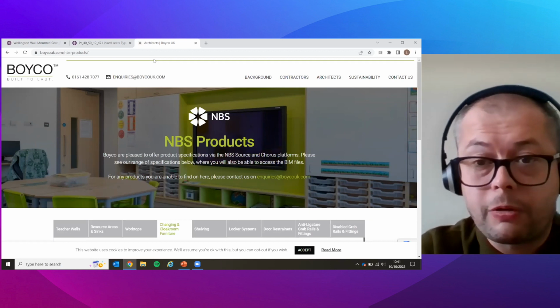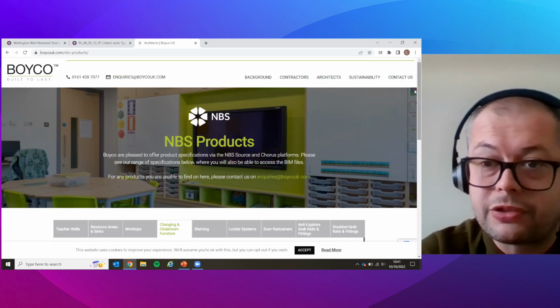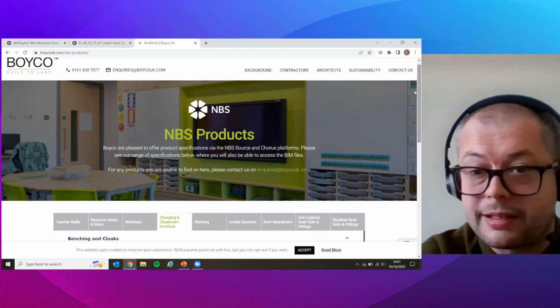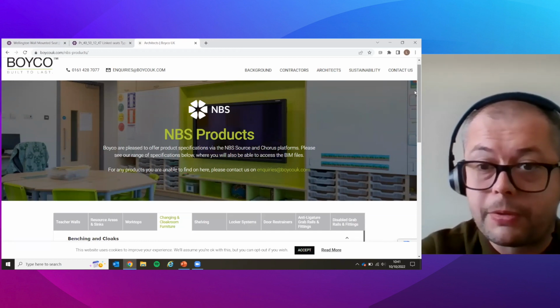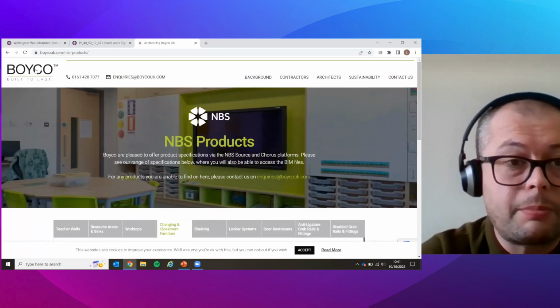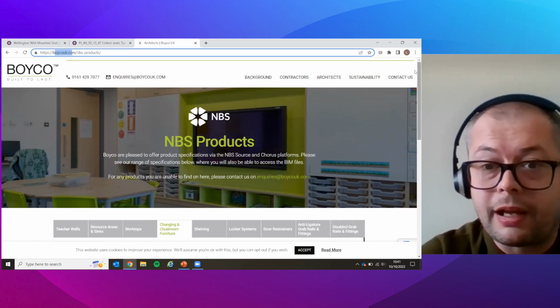So Boyko, for example, have actually used this, and they've done an absolutely fantastic job of integrating it. What you can do is configure web pages based off your MBS listings. The tool from MBS generates an HTML code, and your web developers can just upload that into your website. So you can see here we're actually on Boyko's website. You can see the web address there. We're looking at that from their website.